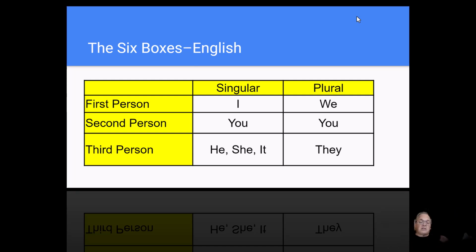Everything else is third person. Every man, woman, thing, every object, every emotion or feeling. It doesn't matter whether it's living or inanimate. It doesn't matter what it is. Everything is something we're talking about. To refer to something that I'm talking about, I use words like he and she and it and they. All right, so that's third person.